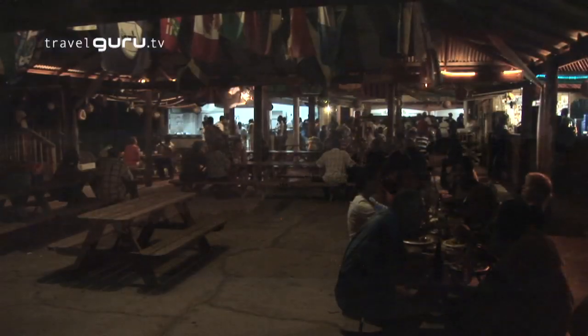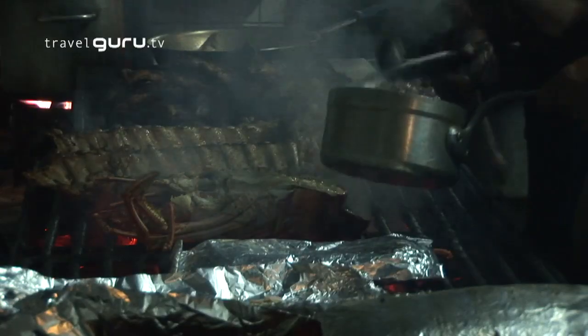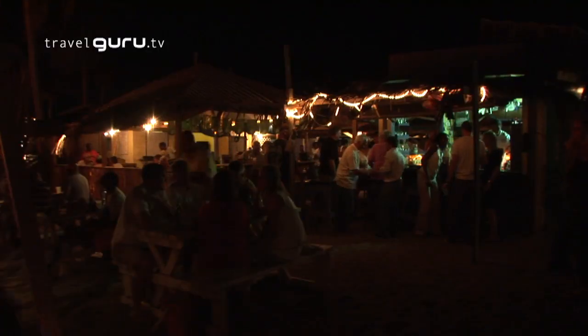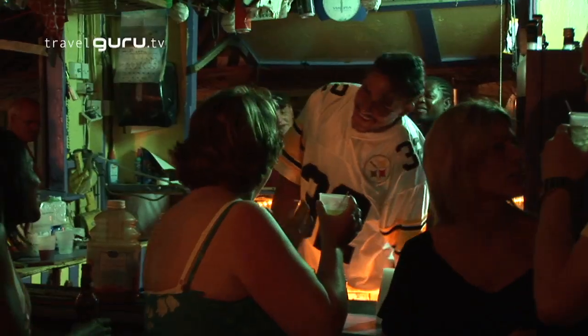And of course, a vital ingredient for any holiday is great food. As you might expect, the seafood here is particularly good. I have a lobster dinner in front of me from the Sprat Net. It's one of those places you've got to come to. St Kitts is all about eating out in the local restaurants. Don't just stick to the hotels, you're missing a trick. This looks delicious. And after dinner, if you're looking for the action, head back down to the beach.